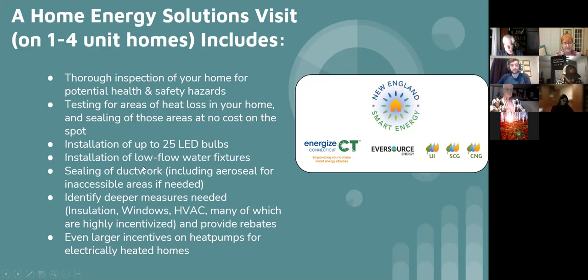Also, I should have mentioned ductwork as well. With a similar test to blower door testing, we can test the tightness of heating distribution systems, ductwork in homes, and then seal gaps and cracks on those systems as well, which can be crucial for their performance. So those are kind of the core service measures.